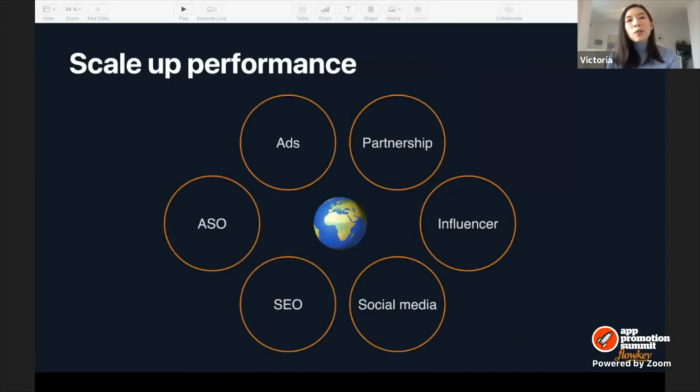After the launch, it's going to be an ongoing mission for your marketing team to scale up the performance and keep acquiring users. So let's talk about, like we said, extending your marketing strategies to different markets. But the question is, how can you do that? Here I list some of the common marketing channels, for example, ads, and also some organic channels: ASO, SEO, social media, and of course, some of you might have influencer partnerships.